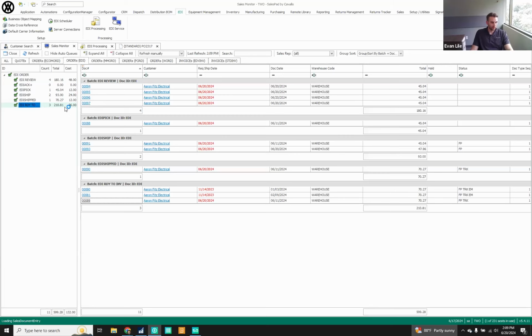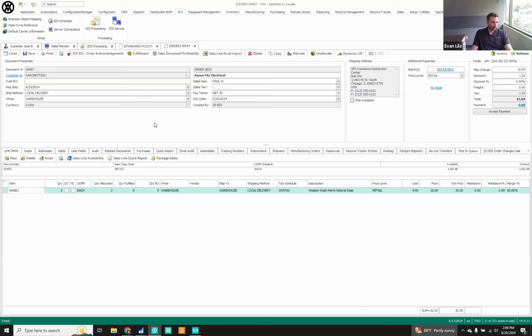If I go ahead and open up the sales document, I can see all the corresponding information for that sales order, including the line item. This customer has ordered 3 of this SW001 item. I can see the corresponding customer information, as well as the fact that this was created by the SP EDI integration. When it comes time to acknowledge an order, or if we perhaps need to make changes to an order before we can acknowledge, users have the ability to use the EDI 855 order acknowledgement plugin manually.